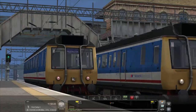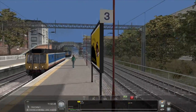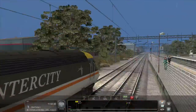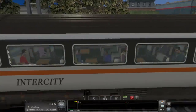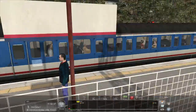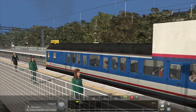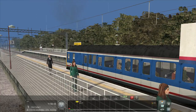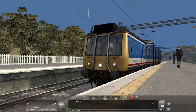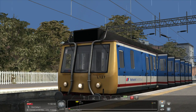Very nice indeed. There's an HST coming as well. Here comes the HST. Nice. Mark 3. 43. There we go. You coming to a stop now. Lovely. Stop then. And doors. We're not certified to go any further today, so that'll be it for this part of the special.